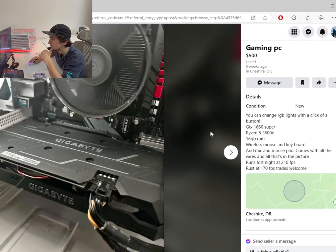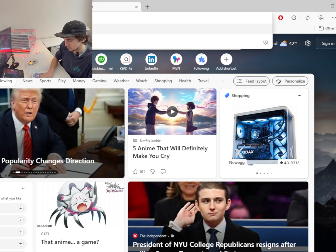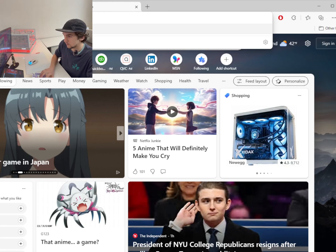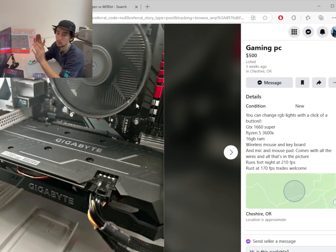$500, 6600, Ryzen 5 3600X. Now, I need to figure out actually what the 1660 Super compares to with a 6600 real quick. Because maybe you could even get a 6650 XT, which outperforms by a substantial 35%. So you guys, at this price point, you could maybe squeeze in a 6650 XT on sale. You could build yourself a brand new PC, 6650 XT and a Ryzen 5 3600, probably with 16 gigs of RAM, and you could probably squeeze in a terabyte SSD. Now, you can do all that yourself, brand new PC for $500. This is another huge flop in my book.